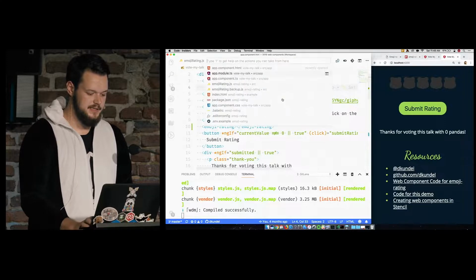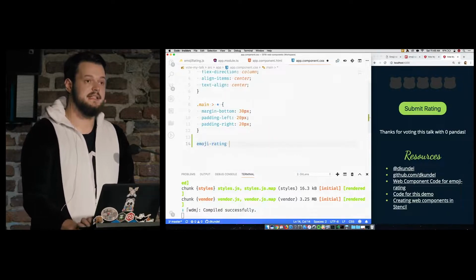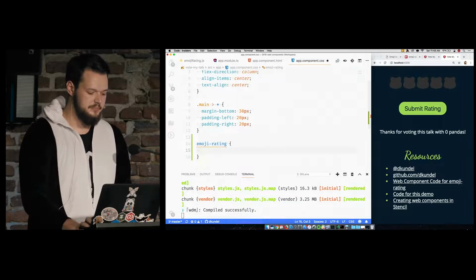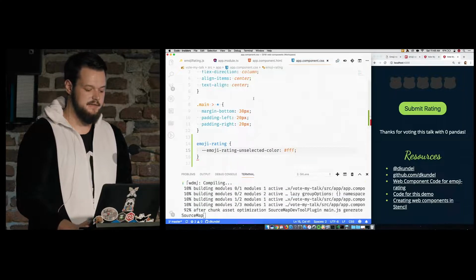So we can write some CSS here and just say emoji rating. And since I said that Shadow DOM kind of blocks style bleeding, we can actually use CSS variables to get through that. Yeah. Color, set that to white, save this.